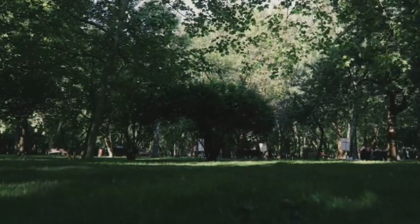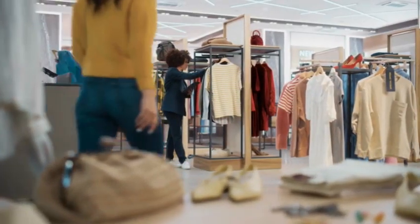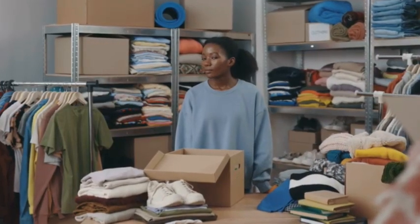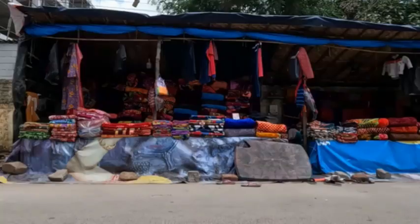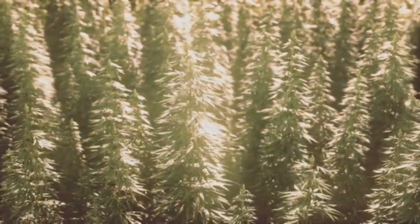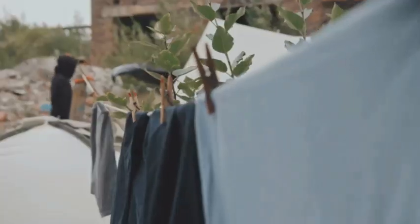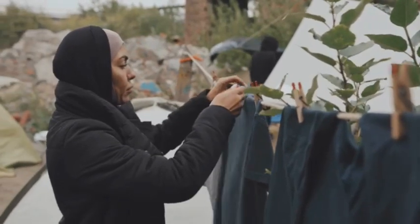Okay, so we've talked about the bad stuff, but now let's get to the good stuff. Because believe it or not, there are actually a lot of brands out there that are doing things differently. They're all about sustainability, ethical production, and creating clothes that are actually made to last. One of the biggest things to look out for is the materials that brands are using. Instead of conventional cotton, which uses a ton of water and pesticides, look for organic cotton, hemp, or recycled fabrics. These materials are way better for the environment, and they often feel even softer and nicer on your skin.